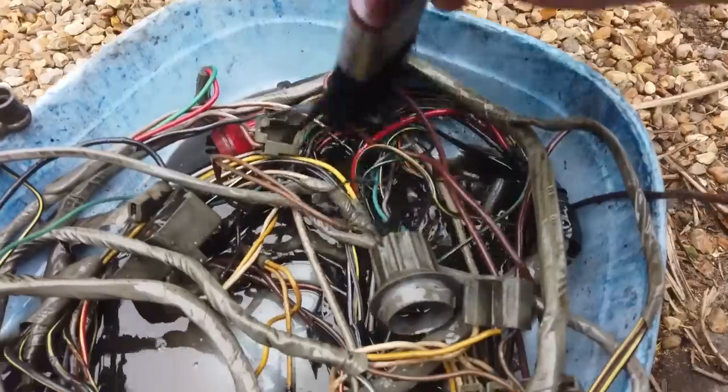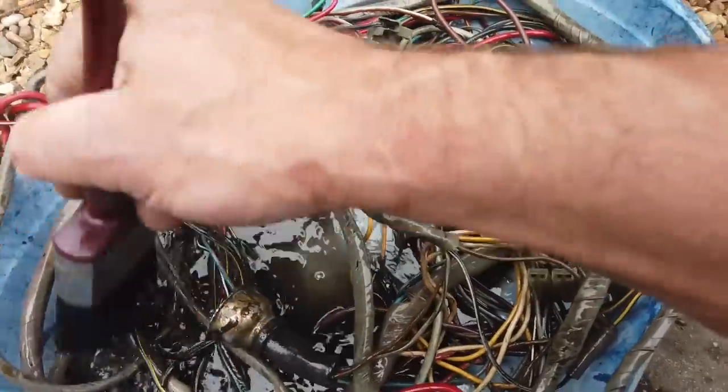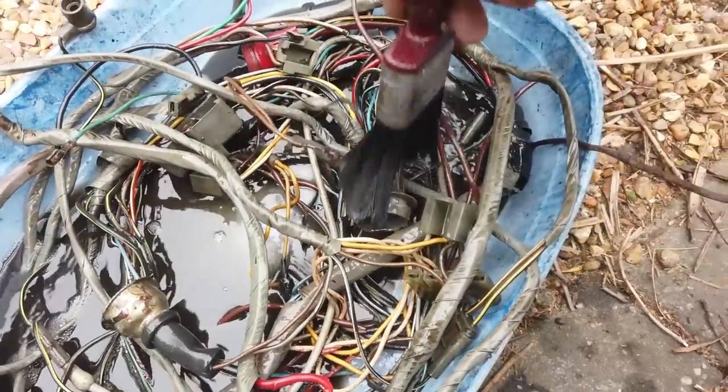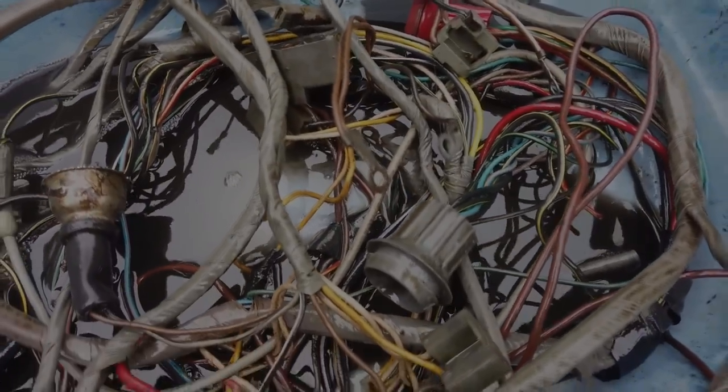Anyway, a non-concours loom. Quite therapeutic, actually. This is, yes. We're nearly done there. I'll be right back.